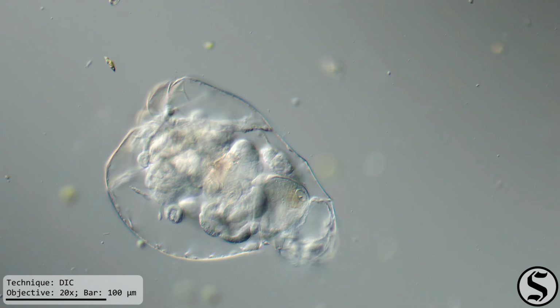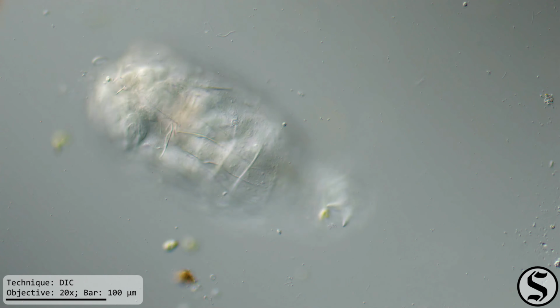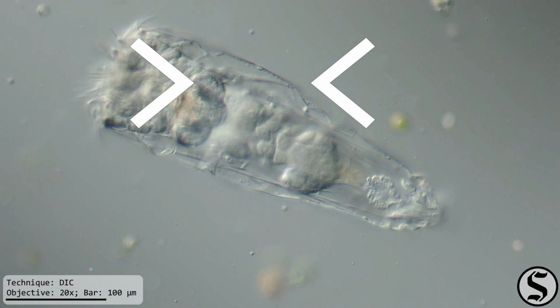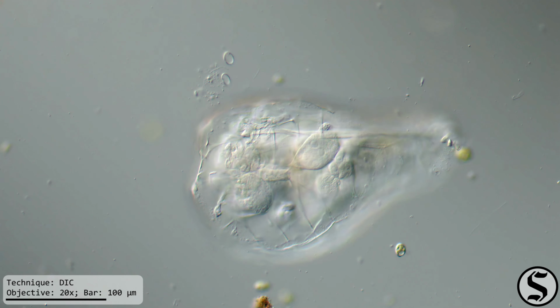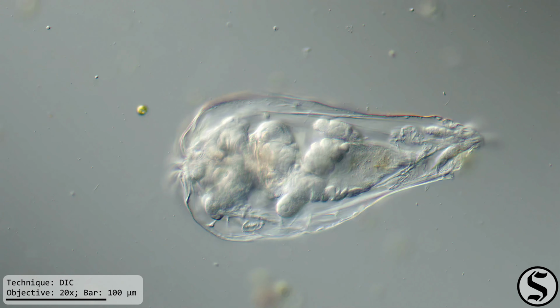You can see here at high magnification that it's really kind of a clear container with some internal organs in there and muscles holding those organs in their proper position. Kind of a wild looking thing, although a lot of stuff under the microscope is pretty wild looking. So anyway, check this thing out with me.